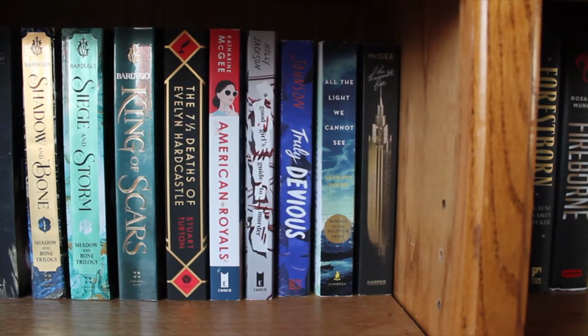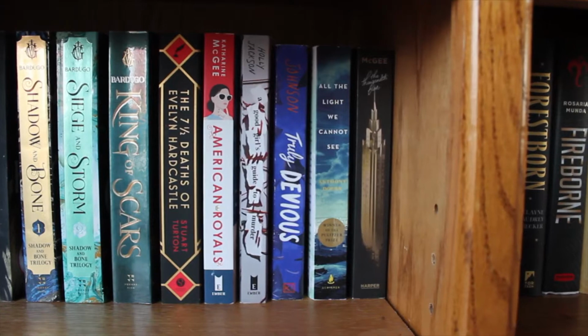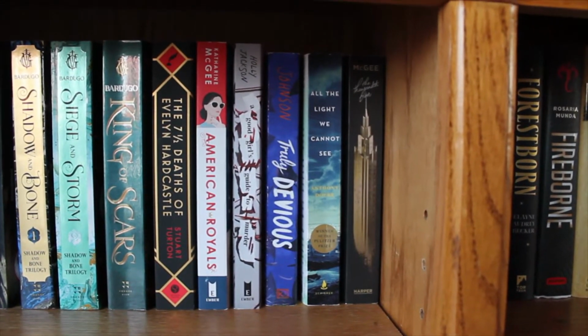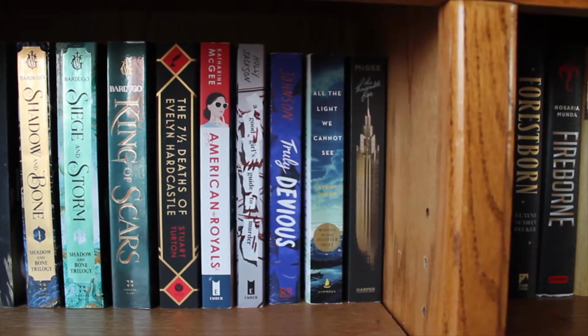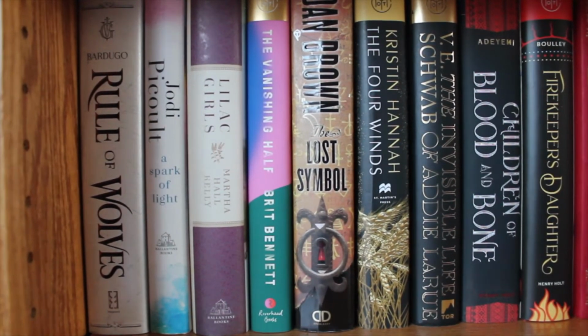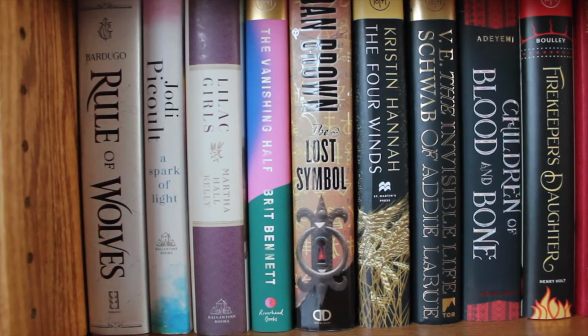All the Light We Cannot See, I chose that for our book club last winter and everybody loved it. Super, super good. The 1,000th Floor, I actually haven't read that one. I believe it's dystopian, but along the veins of Gossip Girl, I think? Maybe. Who knows? Down to the next where I've got a really beautiful copy of Rule of Wolves that my friend Tori sent me. I don't have it with my other one up there. It goes with King of Scars.